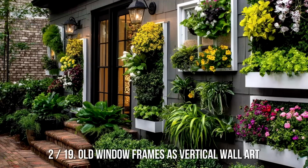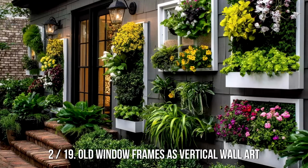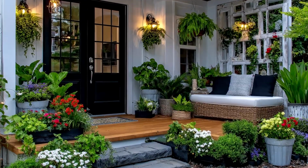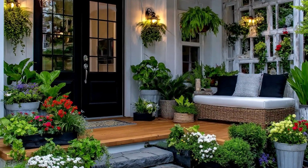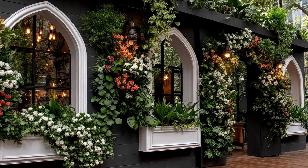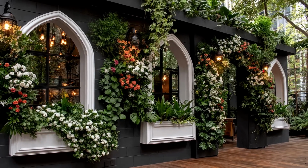Old window frames as vertical wall art add a poetic architectural element to blank fences or side walls. When painted in soft chalky whites or weathered grays, these frames lend an air of vintage elegance. Use them as empty focal points or back them with pressed flowers between glass panes. Install them in symmetrical groupings or as a casual collage, enhanced by climbing vines or delicate string lights that add movement and soft illumination. The overall effect is layered, romantic, and slightly whimsical.